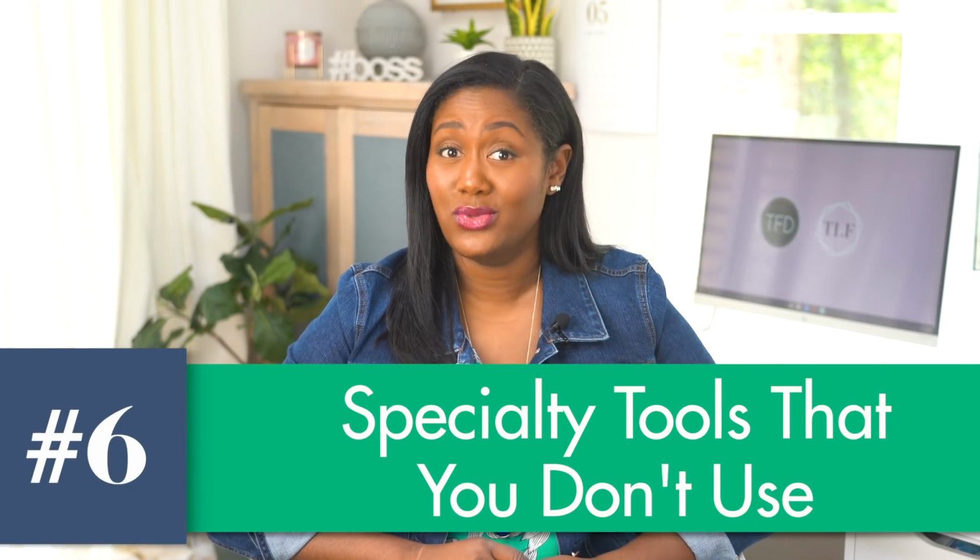Kitchen items that are in good condition are perfect to bag up and donate or put out for your next yard sale. That way, it's easy to get them in the hands of someone else who will use and appreciate them more than you. Number 6, specialty tools that you don't use.